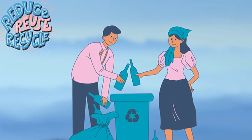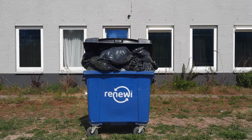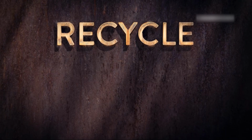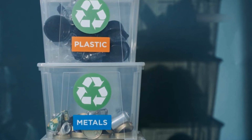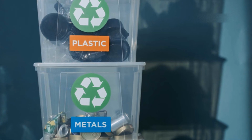What happens to a product when its first owner is done with it? Too often, the answer is the trash can. Our 11th principle, designed for commercial afterlife, challenges us to think beyond the first use. It means designing products with a plan for their second, third, or even fourth life.